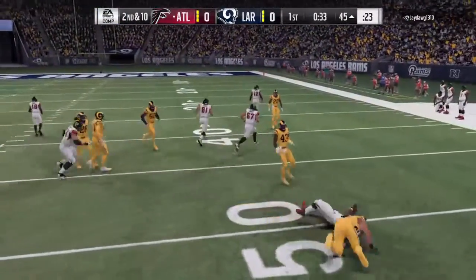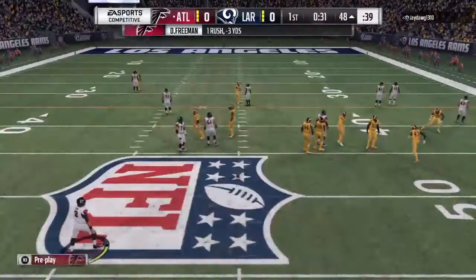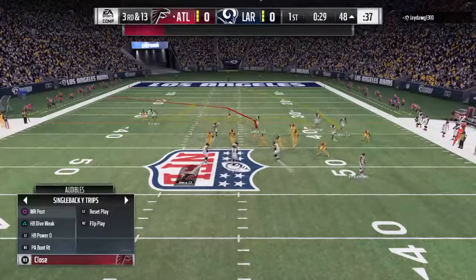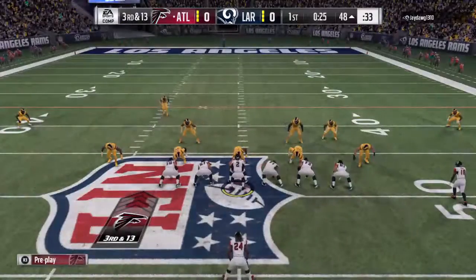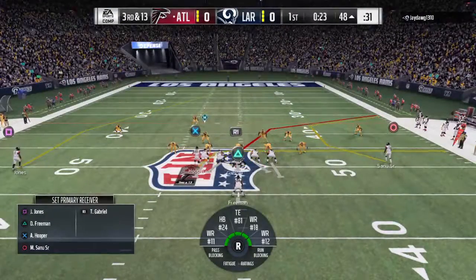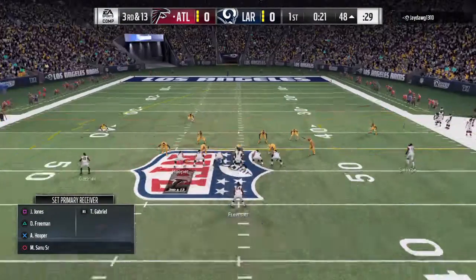They'll try and run for the first time with Freeman. And they go backwards here, losing yardage back at the 48-yard line. That'll set them back with a loss of 3 on the play. And it'll be a 3rd and about 13.